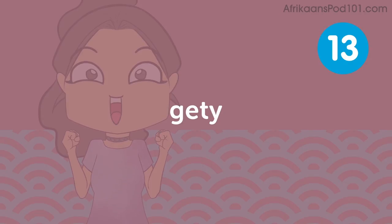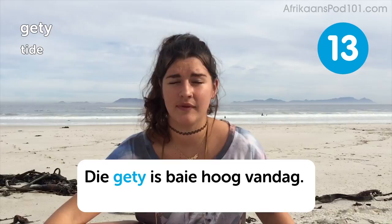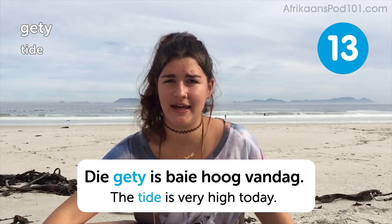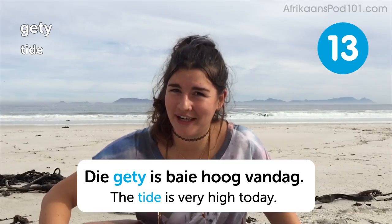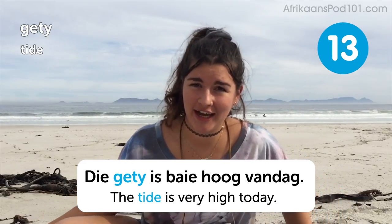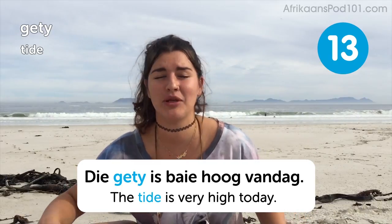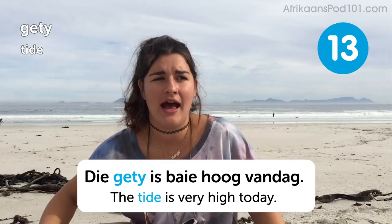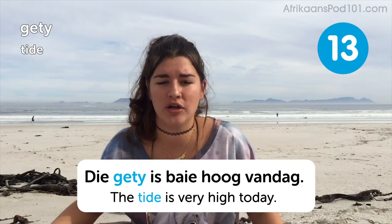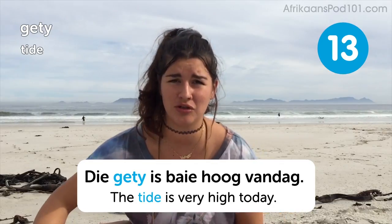Getij, tide. Die getij is baie hoog vandag. The tide is very high today. Well, actually, it's not where I am right now. It's actually quite low tide. But yesterday, it was such a hoog getij. I came to the beach and we could only walk on this much sand because there was so much water everywhere. And sometimes it's nice to be here at low tide because there's lots of sand for you to walk on and play on and run on and do whatever you want to do on the beach.